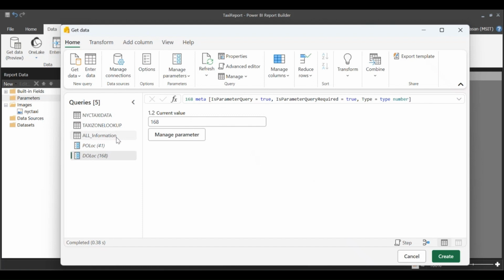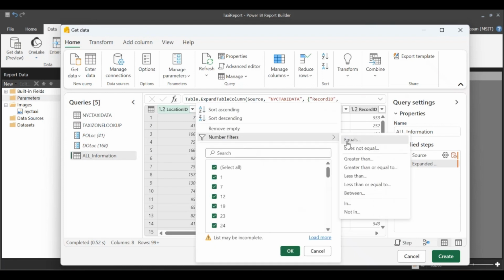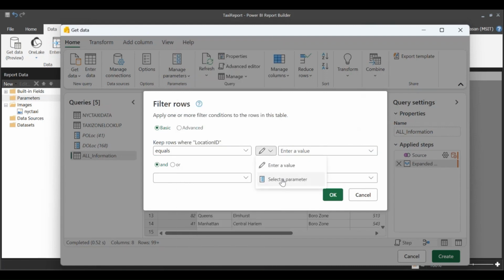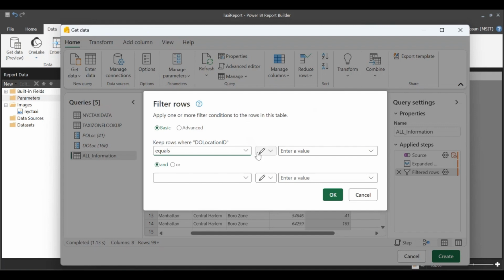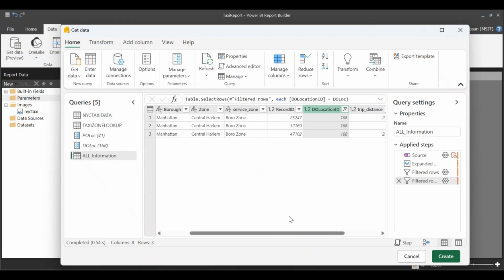Note, for the preview, the last M query is picked to create the RDL data set. So I've gone ahead and moved my merge table or the all information table to the end of the queries in the Power Query editor. Now all of this looks good. So now I'm going to go ahead and define the condition. So when my location ID is the same as my, I've called it PU loc. So this looks fine. I'm going to go ahead and create.